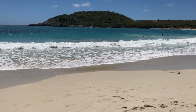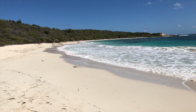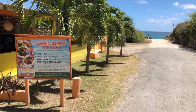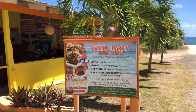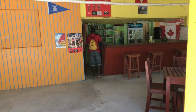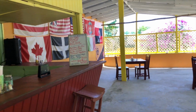The third stop we do on our little Charlie's tour here is called Half Moon Bay National Park. Very beautiful beach. So we've stopped at Half Moon Bay to eat. Our day started off really early today, since we were flying in from Montserrat. We're in Antigua now. Half Moon Bay is really beautiful. It's a national park. And we've just stopped to eat at Smiling Harry's. Has a nice menu, cheeseburgers, chicken, even shrimp if you want.